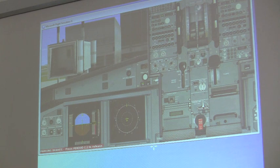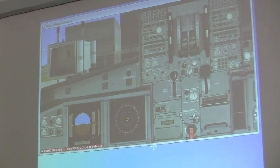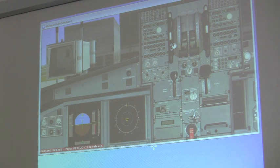Going up to the lower pedestal, you see that we model all the thrust levers. You can have all the action going with the mouse. Like that. And also individual click spots for the wheels, trim wheels, etc.